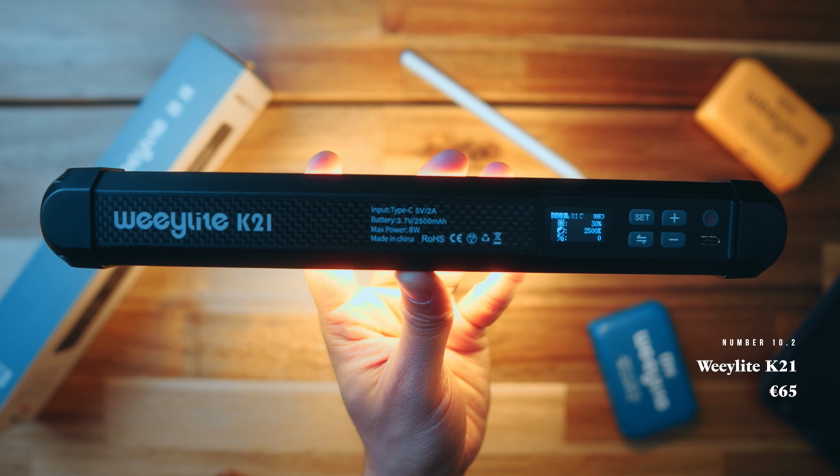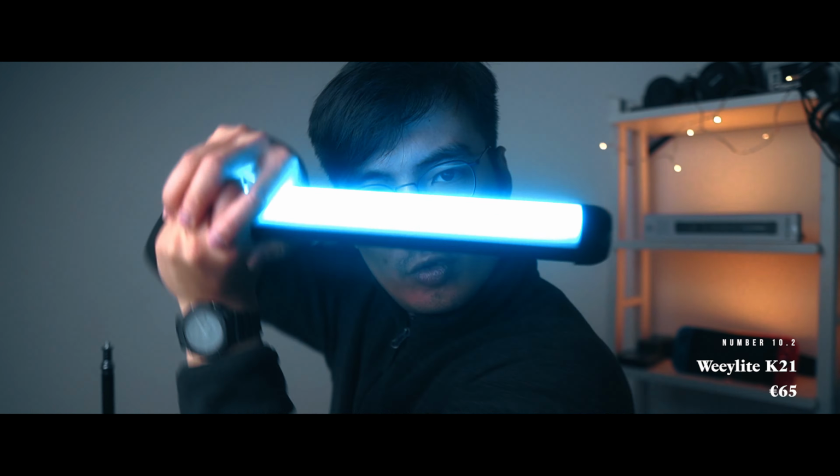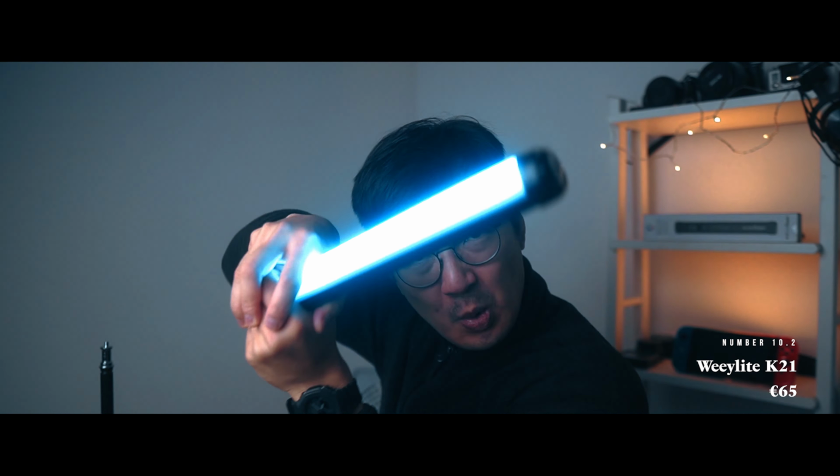The next one is the WeLight K21 RGB tube light. Tube lights or wands have grown increasingly popular over the year, and the K21 is one of my most used lighting equipment. It's magnetic, so I can stick it to a lot of places too. Like the SO5, it's RGB, it's got a control and LCD panel at the back, and it's just a lot of fun to use. I only wish WeLight comes up with a longer version of the K21 to rival that of something like the Nanlite Pavo tube lights.